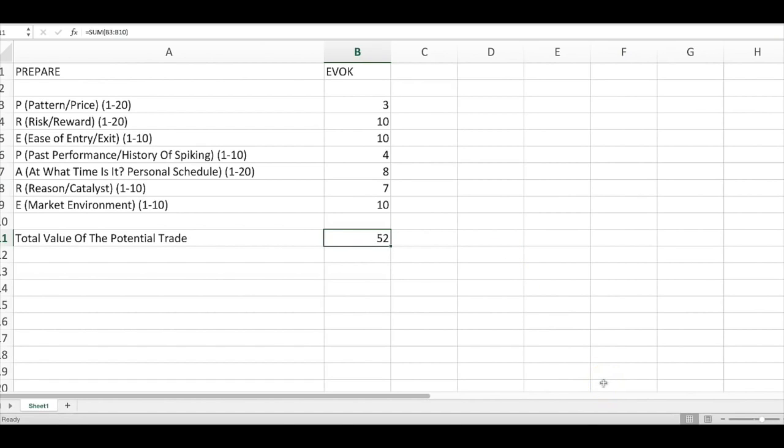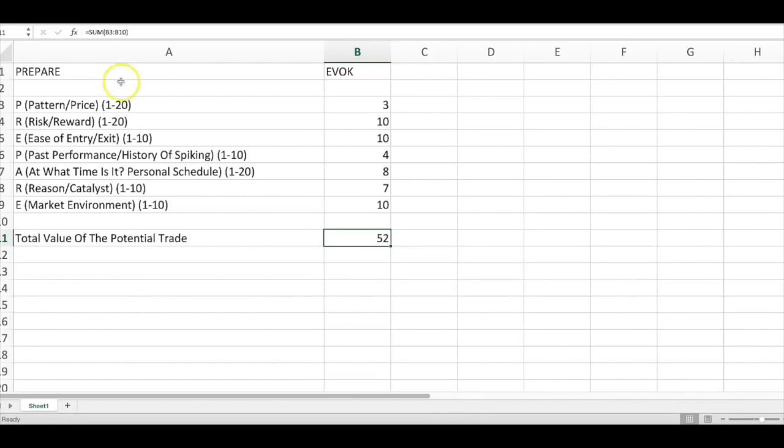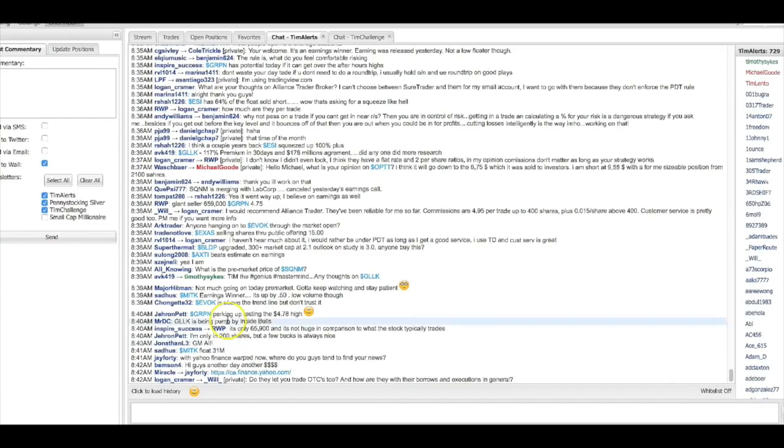I don't need to trade it. I will trade it if it can be better, but the numbers simply don't add up. And I'm very kind of glad that it doesn't add up because, even before me putting all these numbers in, I would say, I'm watching it versus my chat room who is loving it. Let me just show you my chat room right now. We have 700 traders and they're all like, EVOK, this is great. This is amazing.